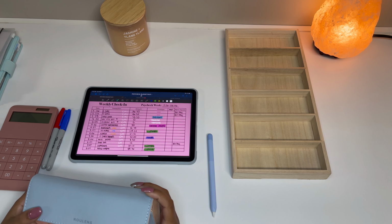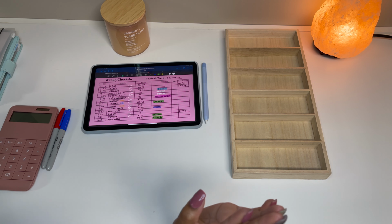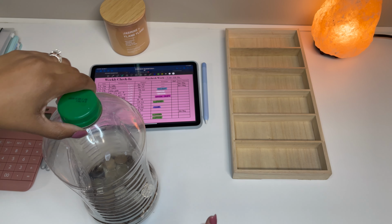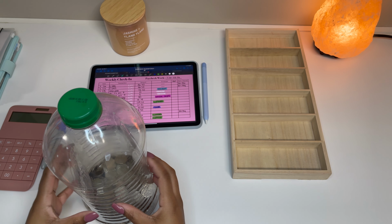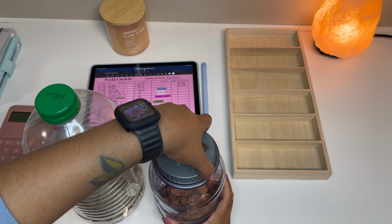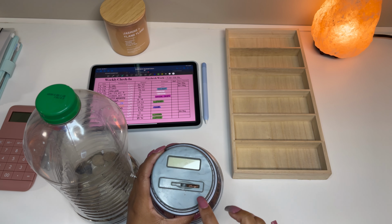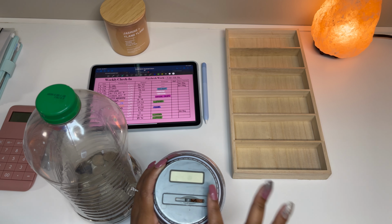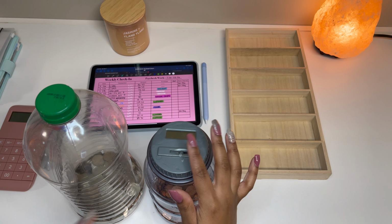One of the challenges that I'm doing is the coins challenge. So for one of them, I'm filling up this apple juice bottle that I just rinsed out, and I'm putting all my silver coins in here. And then I also have a little coin bank that I put the pennies in. This one is pretty cool because it does actually show you the amount that's in here. I want the silver coin to be a surprise. I just use this for the pennies. So I'm just gonna go ahead and put the money in here.